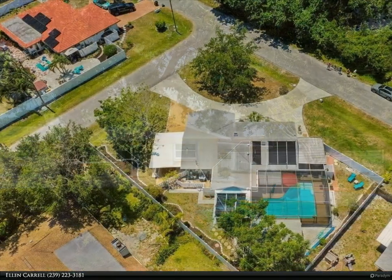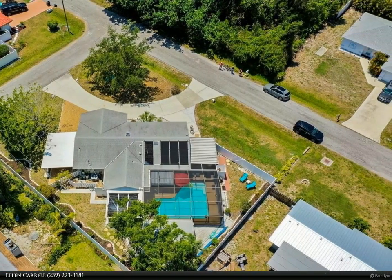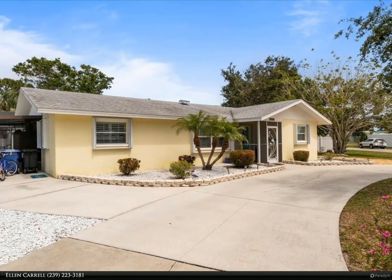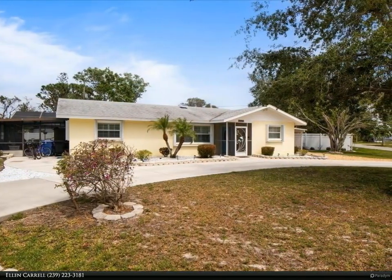Beautiful, mint condition gem in South Venice. Magnificently decorated turnkey home that includes an abundance of inventory including all kitchen items, sheets, towels, along with the mostly new furniture. Move in ready. Enjoy on your own or rent ready from day one.